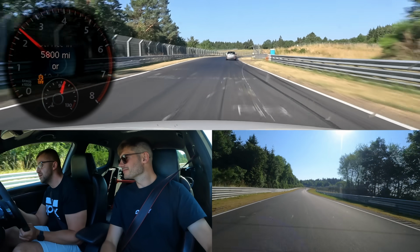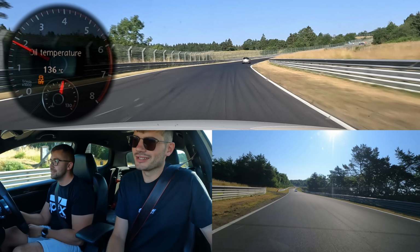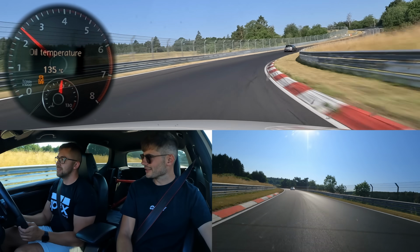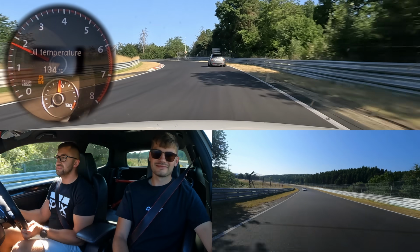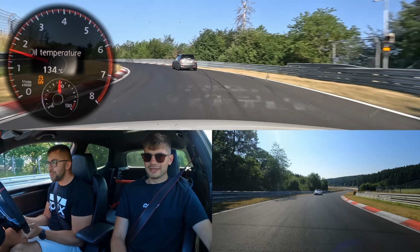What's the temperature at? Yeah, if you press down. Oh, 136. It's still as hot as last year. Yeah. But then you weren't as hot last year, I don't think. Yeah, yeah. But you have an oil cooler now. Yeah. Well, there is that. I guess that marks the end of the lap.